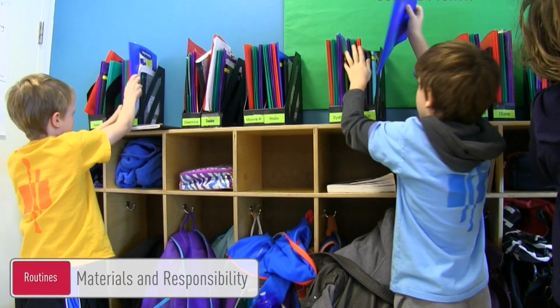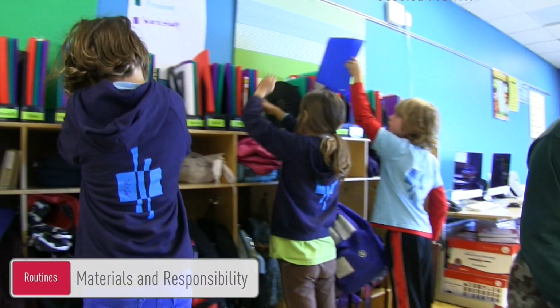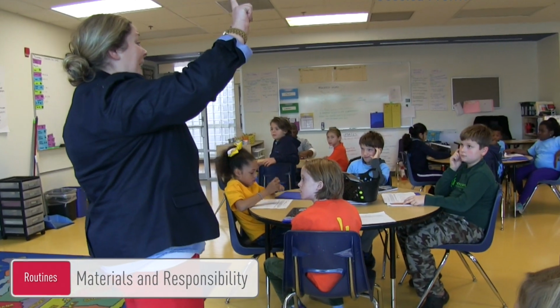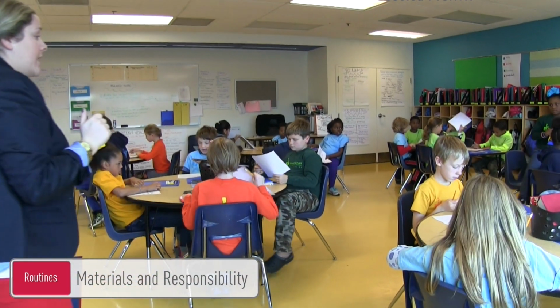And so we talked about all of the things that we were going to have to do as a community, and then I really put the ownership on them. The successes are on them and the failures are on them too, and then I'm there to help them figure out it didn't work, so what are we going to do with the materials this time so that it works for us next time.